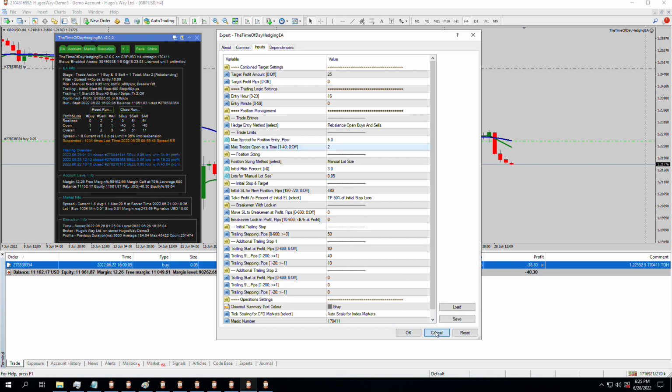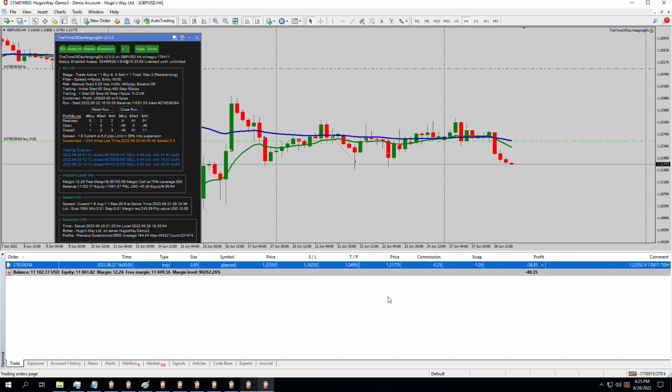So think about this. If I said, hey, robot system, go ahead and take smaller profits, $2, $3, $5, $10, and go ahead and do more trades at a time, that's how we control the system.